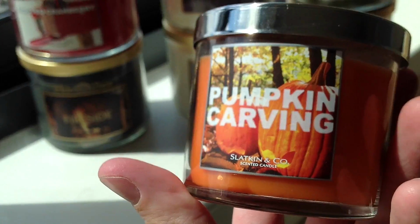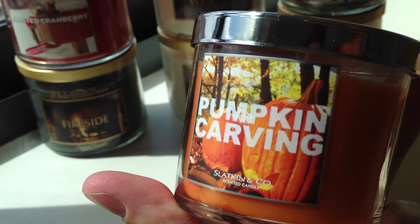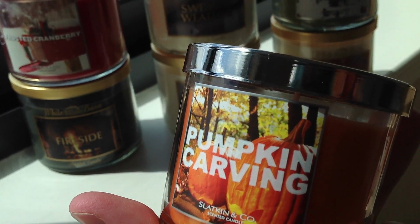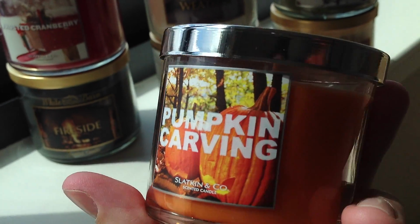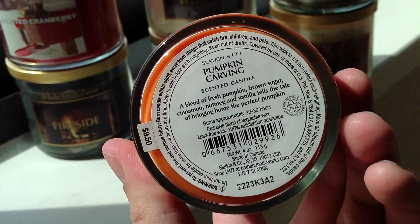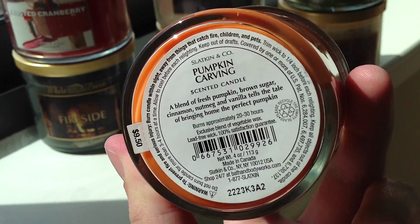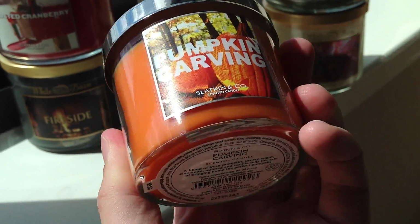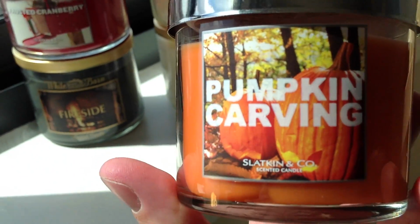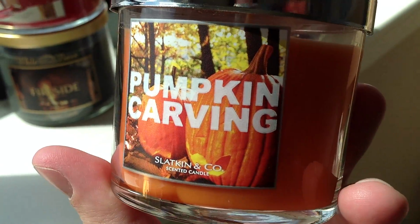And additionally, it wasn't just any candle, it is pumpkin carving, which we now know as the repackage of Pumpkin Patch, which was my favorite pumpkin scent and probably top 5 of all fall scents for me. So I was really bummed that it didn't make it back wide this year, or outside of this release of it. The notes on it are a blend of fresh pumpkin, brown sugar, cinnamon, nutmeg, and vanilla. Tells the tale of bringing home the perfect pumpkin, which I agree, the perfect pumpkin is what this is. Really nice photo on this. I really love how they did so many of the candles this fall with the labels there. I think that's really nice.